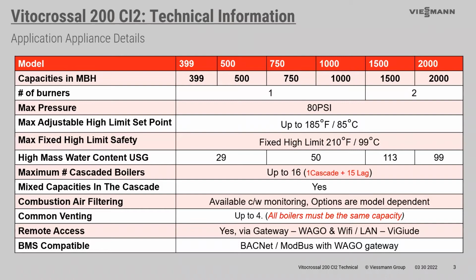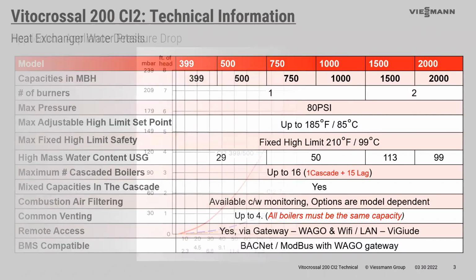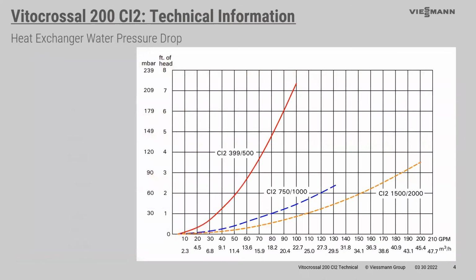It is BMS compatible, obviously, through Modbus or BACnet, and that's using the gateway. This is a very low pressure drop series of boilers, and this is because it's high mass. You can see the pressure drop is pretty low.